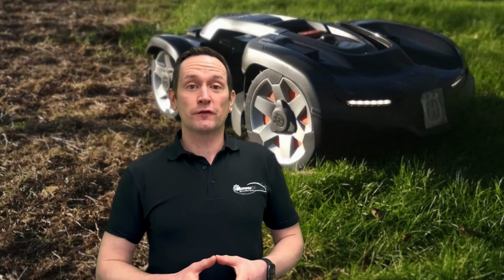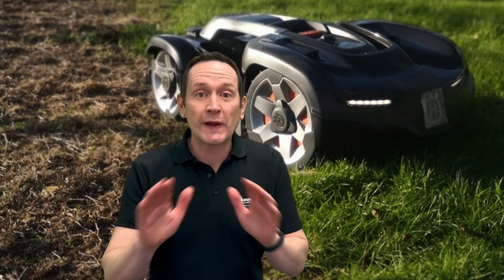Number 3, spare parts. Robots often have a tough life out there. They're in the garden 24/7. Regardless of what make you buy, at some point you will need spare parts. Don't take it for granted that spare parts are available for every robot, especially in 5 years' time. This even applies to well-known brands. So before you buy, check to see if all parts are available for that robot.